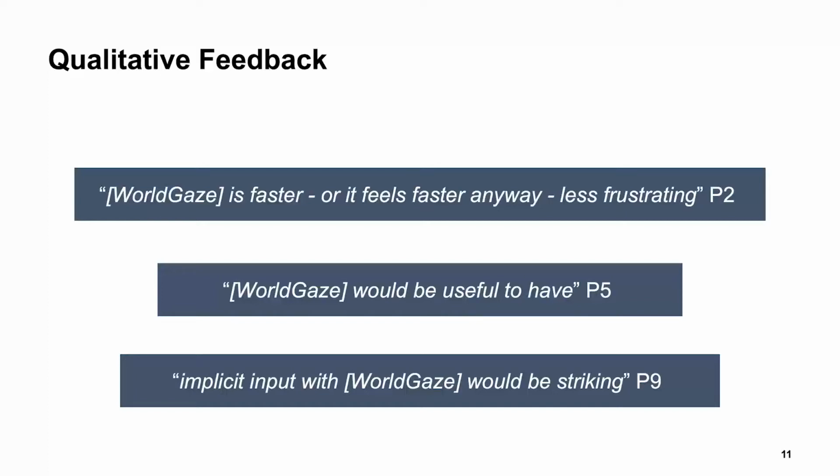While the quantitative analysis at first might picture a bad outcome for WorldGaze, our qualitative analysis definitely reveals a different picture. Here I want to quote three different participants. Participant 2 stated, "WorldGaze is faster, or it feels faster anyway, less frustrating." Another participant stated, "WorldGaze would be useful to have." And another one goes even further, stating, "Implicit input with WorldGaze would be striking."